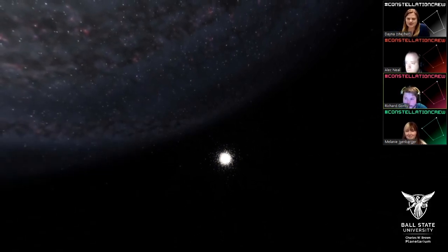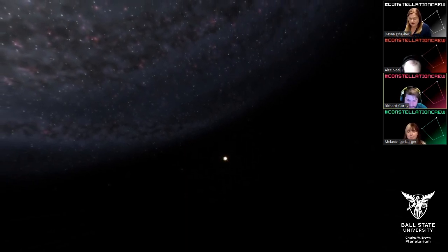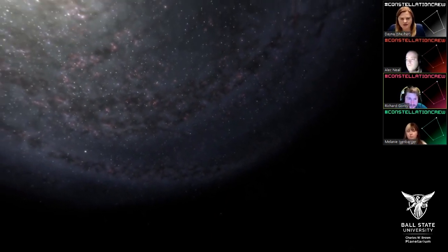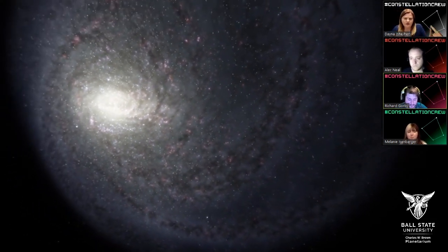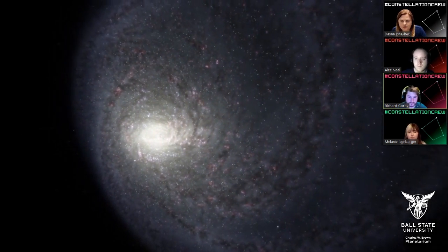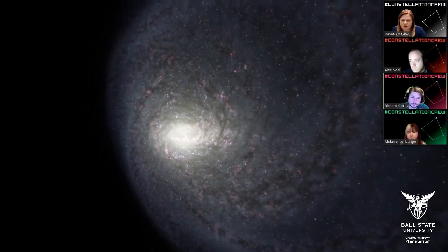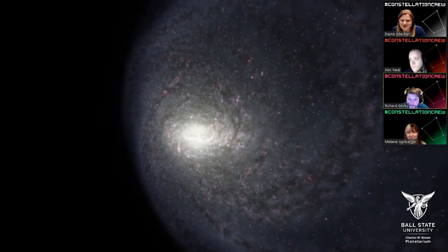All right, we're going to say goodbye to that thing, which was M13, a globular star cluster, group of stars gravitationally bound together. And check out what else is out in our universe. So this is a simulation here. Again, we can't go this far in real life, but we can see what we think our galaxy looks like from the outside. And Melanie, you're going to tell us all about galaxies, right?